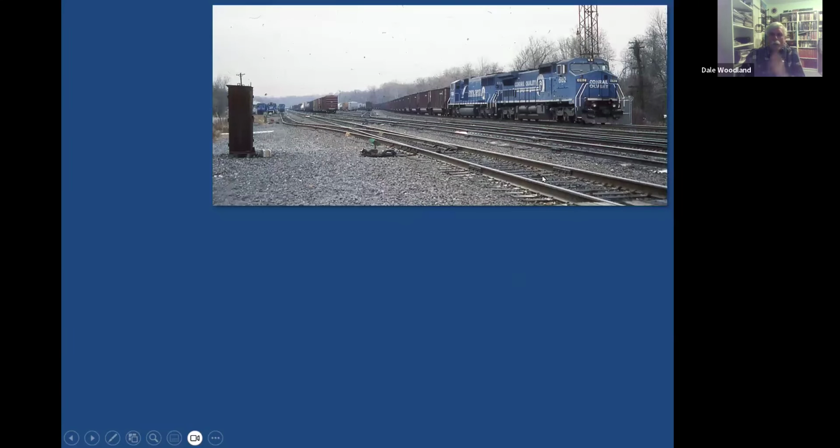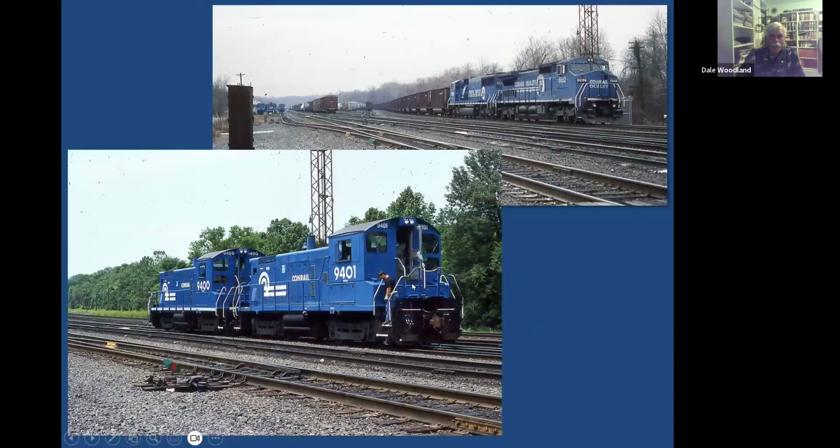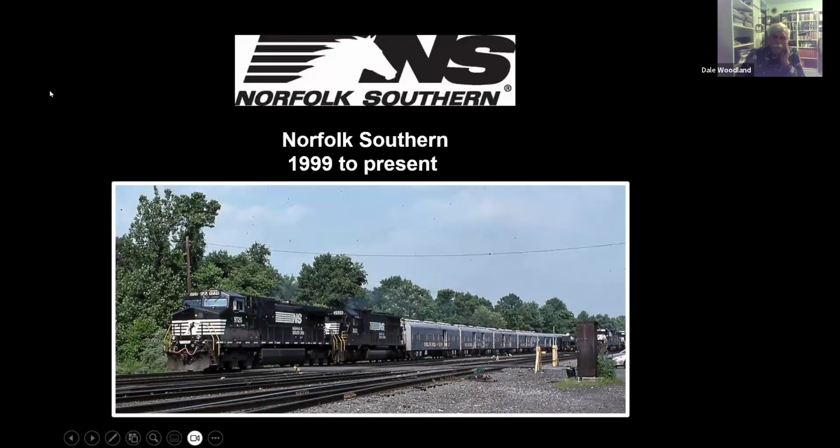Then, of course, you get into the wide cab era. And these guys lasted a long time, even into black NS paint, the SW1001s, and there's still 1 or 2 of those, I think, still in service. So we get to Norfolk Southern, the last of the operators that operated and still operates the yard. That's the Ringling Brothers Barnum and Bailey Circus, going to Hershey from West Trenton. Always a fascinating train.